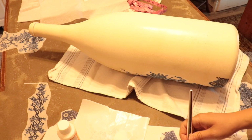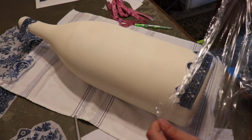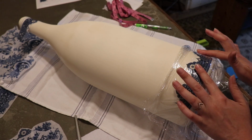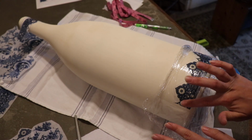So I'm just gonna paint on a little thin layer of Mod Podge. Okay, get it gently laid on there. You're gonna take a piece of cellophane and squish it down. Then this way you can rub out all of the bubbles and you won't tear your tissue paper.